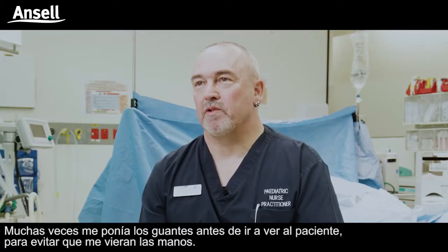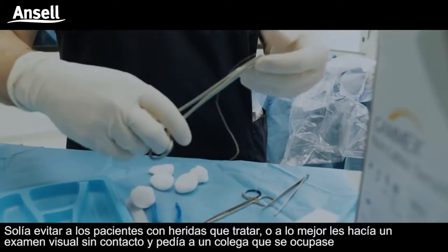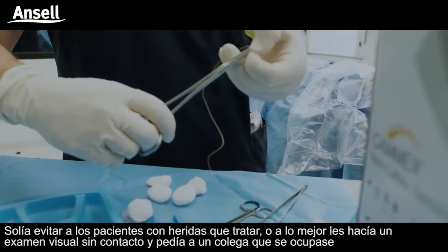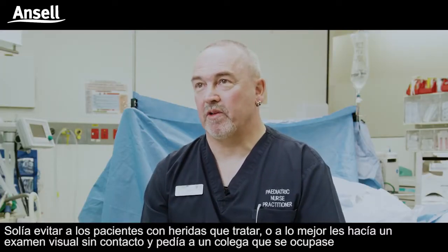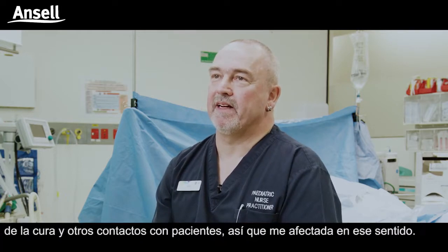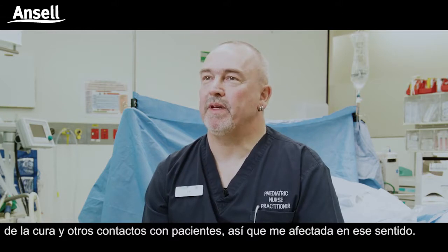A lot of times I put the gloves on before I went to see the patient to avoid them seeing my hands. I tended to avoid patients that required wound care, or I would maybe do a visual examination of the patient without contact and get a colleague to do the dressings and other patient contact. So it affected me in that way.